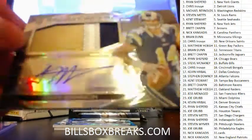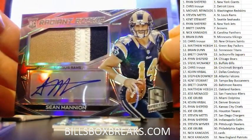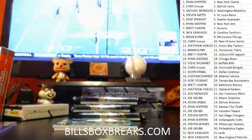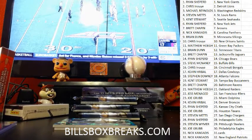Next one. We got Sean Mannion, three-color prime patch rookie auto for the Rams. Nice looking card. And that's out of 79. 59 out of 75 for the Rammies.